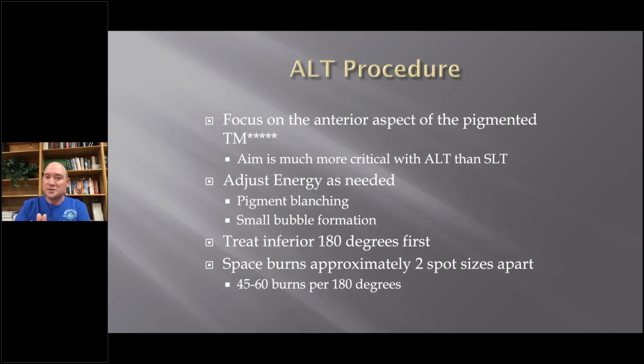So focus is critical when it comes to ALT, of getting right in the middle of the TM, because that's where the laser burn needed to be. Usually the standard for ALT, I think this is an important point. What was the standard for ALT? It was half the eye. It was 180 degrees, because let's treat half. Let's not damage the whole thing. Let's treat half the meshwork. And then if we need more down the road, we'll treat the other half down the road.